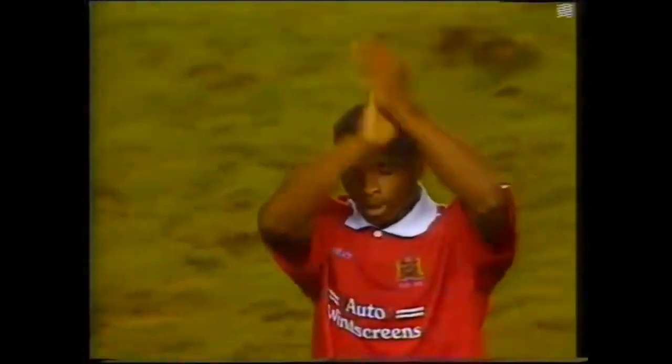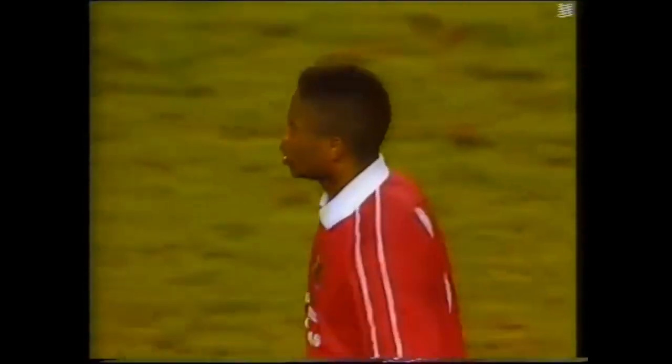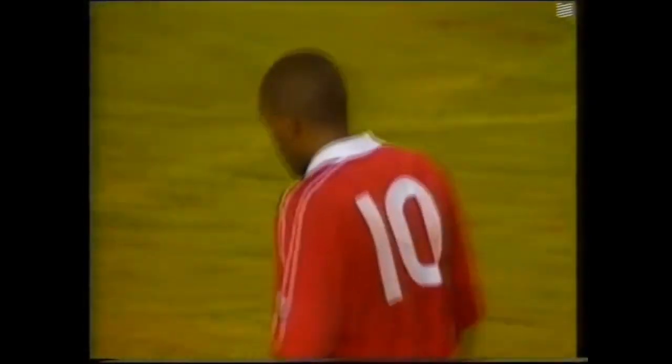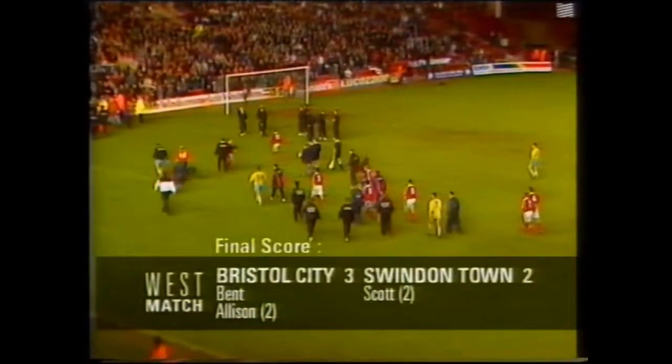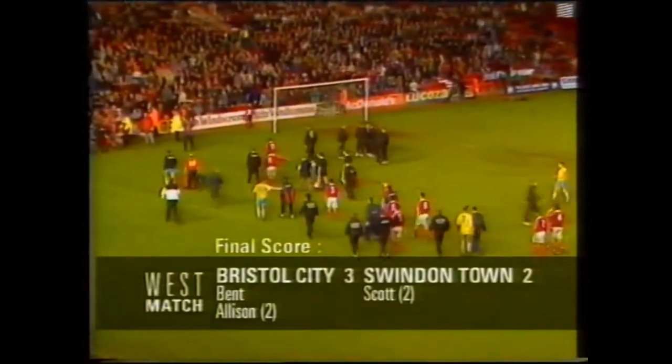Bristol City have won the local derby, and Jordan's second spell at Ashton Gate starts with a victory. Goals from Junior Bent, who got the ball rolling and had a super game here. Wayne Allison got a pair himself. 2 goals also from Keith Scott, but his second coming too late for Swindon Town. It's another defeat for Swindon away from home. They still have only 3 points. It's a famous victory, though, for Bristol City and Joe Jordan.